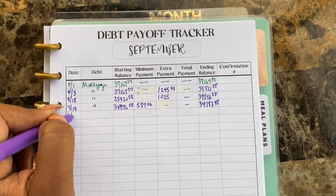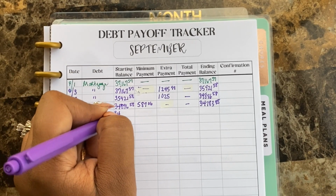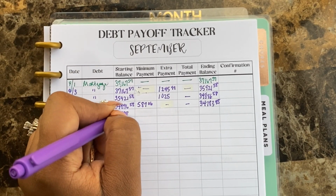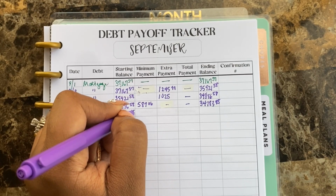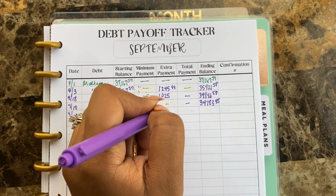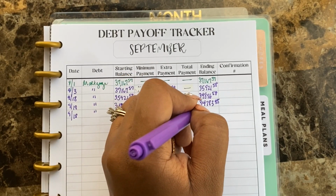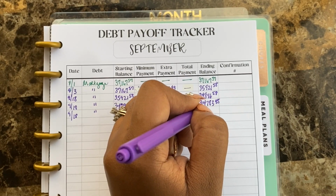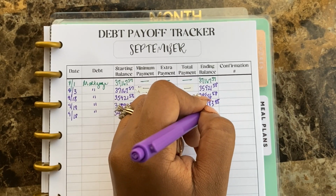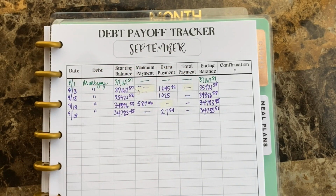Then finally, the small payment, same day. Because anytime I find an extra dollar, y'all, it is going to this mortgage or this kitchen. I want it done. Extra payment, $27.94 in this separate account, bringing our balance down again to $34,755.51. So that is how we are looking for our end balance.